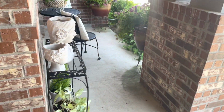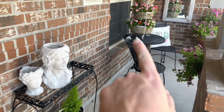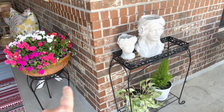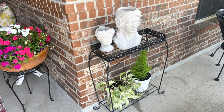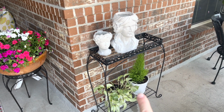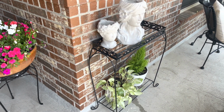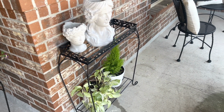Okay, so let me go this direction for you guys. Now, over here, this is one of the pieces I repainted. Remember, I repainted the bistro set here, but I also repainted this piece and this piece, these plant stands. Put a couple of new pots on there, which I'll be filling up in a future video. A couple of house plants that have been replanted, a lemon cypress and a pothos, to come out here. They will get mostly shade, but a lot of ambient sun bouncing around here.